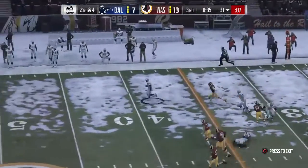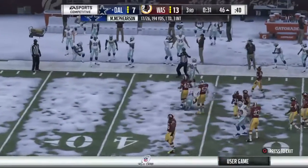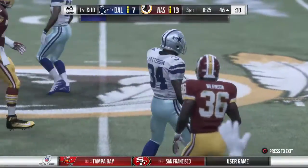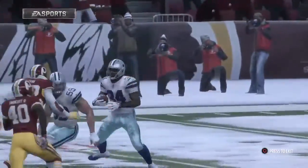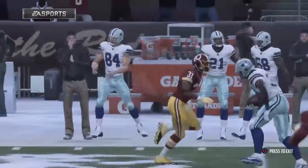A screen pass. That's complete. Oh, he slipped right by him. And he'll be taken down, but not before he gets into enemy territory. 23 yards on the play. They ran that one well, and not only did they pick up a nice chunk of yardage on the screen, they sent a message to the defense. Rush the passer all you want, but you better be careful. We can hit you going back the other direction.